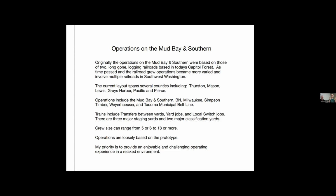I started originally with a fairly small railroad by comparison to what I have now. And that was going to be it. And it all was based on the local area just west of Olympia. And then it just began to grow. As I said, the current railroad covers Thurston, Mason, Lewis, Grays Harbor, Pacific, and Pierce counties.